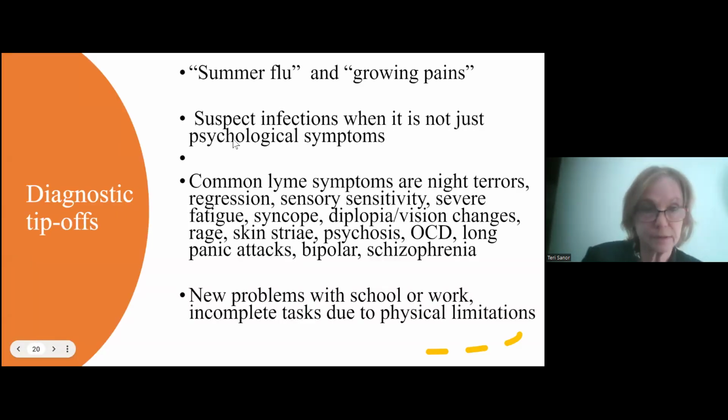So as a psychologist, here's some tip-offs. Since you can't rely on the tests, you can suspect that it could be Lyme disease if you have physical symptoms and psychological symptoms. It's actually the psychologist that sent people back to their physician and said, I don't think this seems like a typical depression. It doesn't seem like a typical bipolar. But then the physician has them tested. They say it's negative, and they say, sorry, but it's probably psychological.